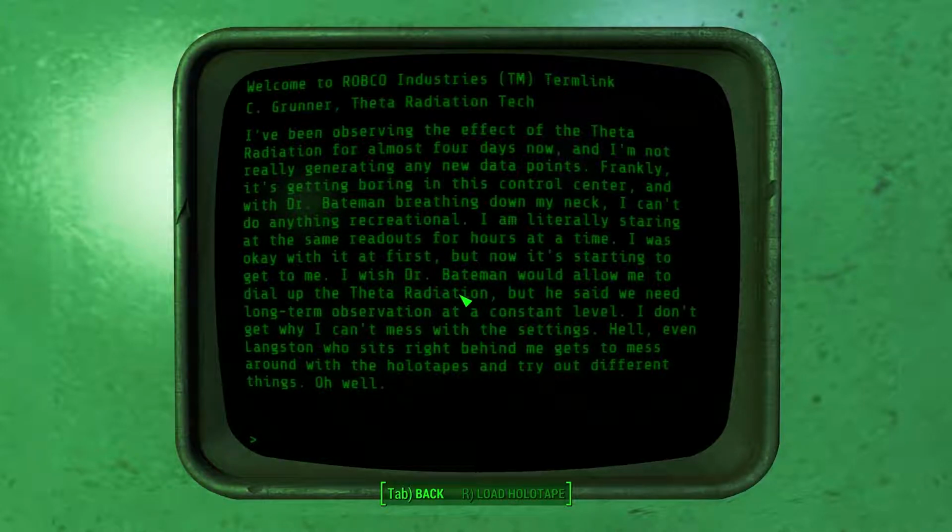I was okay with it at first, but now it's starting to get to me. I wish Dr. Bateman would allow me to dial up the theta radiation, but he said we need long-term observation at a constant level. I don't get why I can't mess with the settings. Hell, even Langston, who sits right behind me, gets to mess around with the holotapes and try out different things. Ah, well.